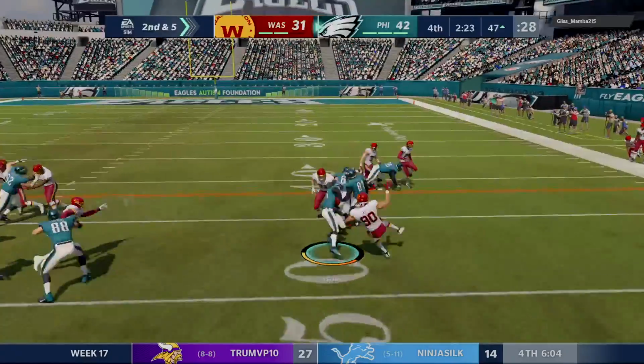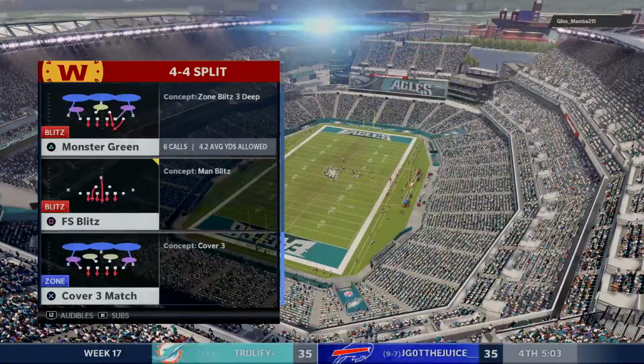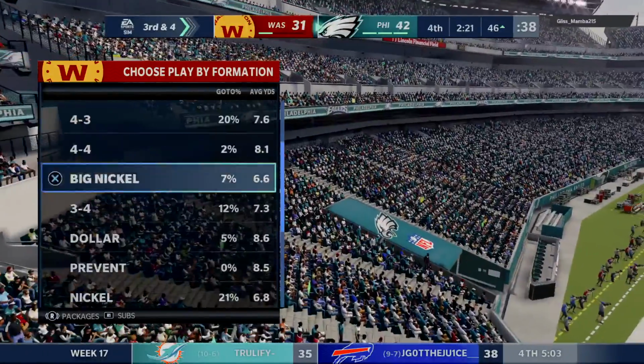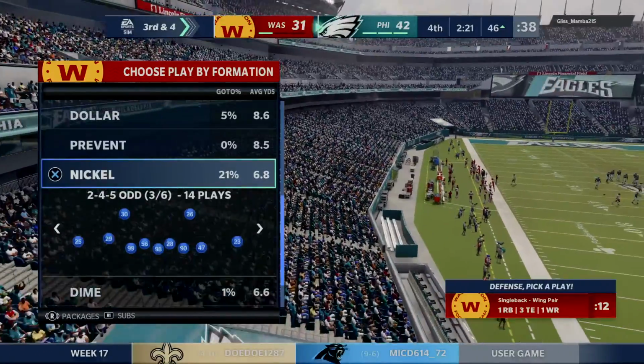They'll try and run some clock here as they keep it on the ground. And he'll get this down only to about the 46. And his defense here going to burn their second timeout. But you can also factor in another timeout that they'll get when the clock stops at the 2-minute warning.